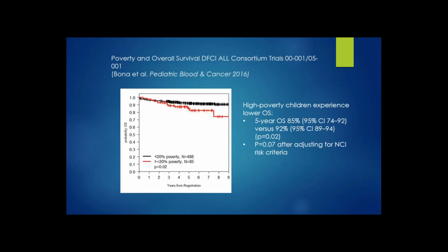I have 2 slides of outcomes for this study. On this slide, you are looking at a Kaplan-Meier curve of survival. On the y-axis is the probability of overall survival, and on the x-axis is years from enrollment on trial, and we start at the time of remission and induction. In red are children who come from high poverty zip codes, where more than 20% of families live in poverty, and in black are children who come from low poverty zip codes. Our finding here was that 5-year overall survival differed between those 2 groups of children, such that children from high poverty areas experienced a lower overall survival than those from low poverty areas. After adjusting for NCI risk criteria, this became statistically non-significant with a p-value of 0.07.